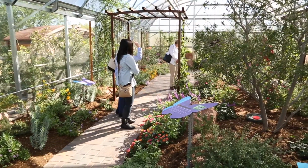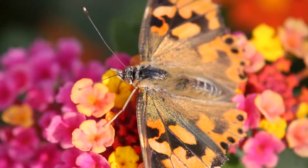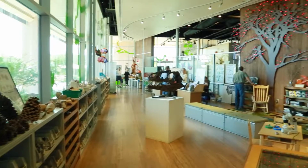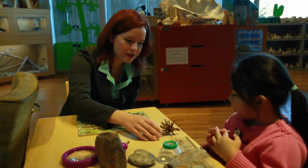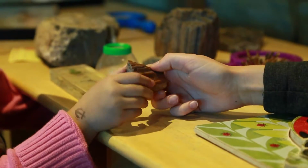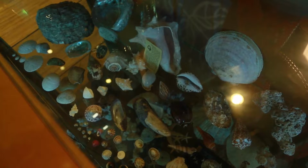And then they're working on a deeper level. They might be working in our butterfly habitat as a docent, got a little bit more expertise on those exotic creatures, or else you're in the nature exchange where you're working with traders, the children and the adults too, who come in and trade for information and to trade artifacts for better artifacts.